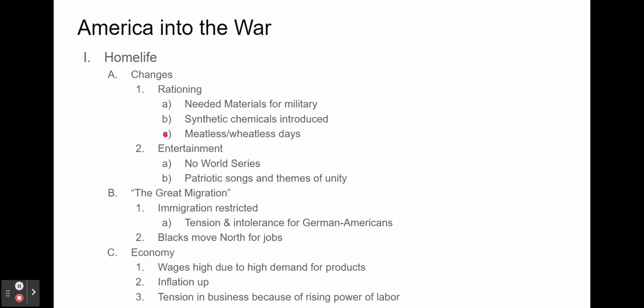Additionally, the conservation of food for soldiers. This led to the rationing of things like sugar and meat and grain products. So there would be 2 days a week where you were told not to eat meat. Now, this was no big deal, say, for Catholics who already were doing it 1 day a week, but now the government mandated that you couldn't eat meat on like Meatless Tuesday or Meatless Thursday, whatever it was.